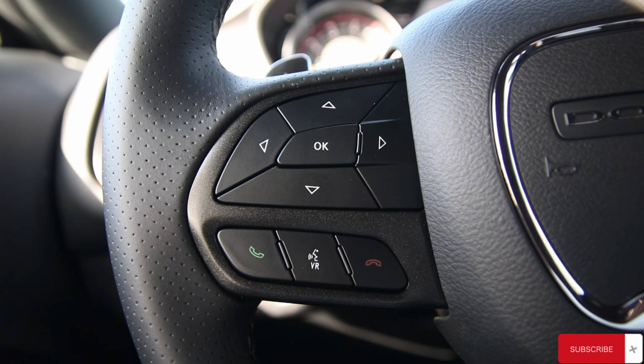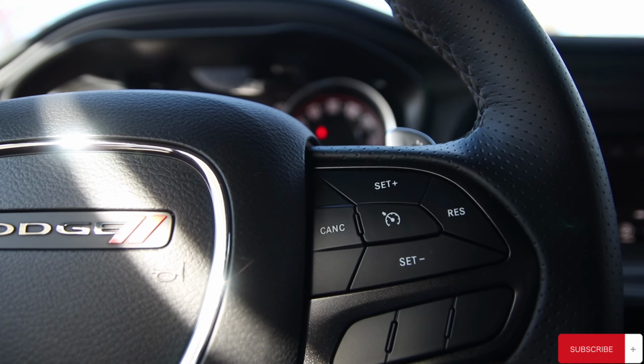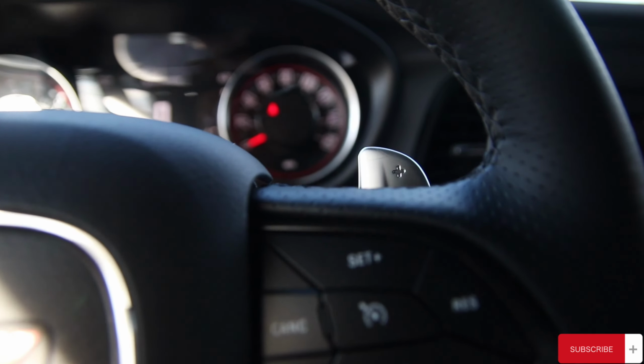Looking on the left side of the steering wheel, you have your Bluetooth and volume button with your menu button. On the right side of the steering wheel, you have your cruise control setting with your plus and minus paddle shifters.